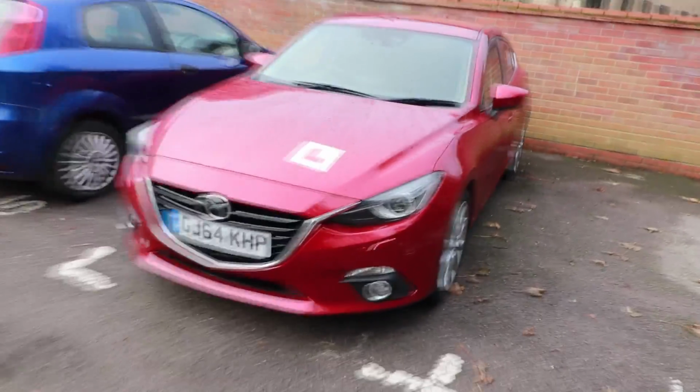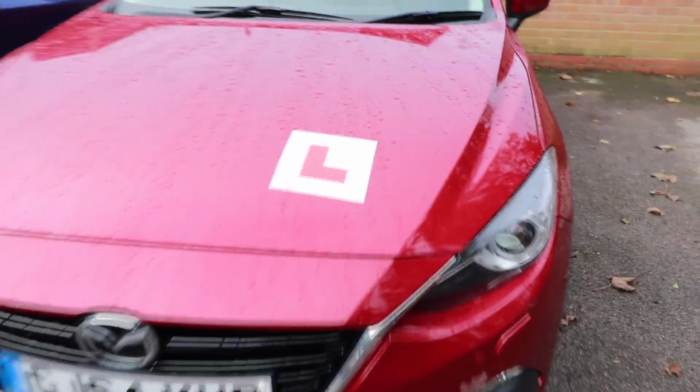And finally, you must display L plates. In Wales, you have the option to display a D plate. I don't know the Welsh language, but I guess learner in Welsh begins with a D. So you must have that L plate or D plate on the car. D plate for Wales only, not in the rest of the UK. And this is UK wide whilst you're learning. The car must be legal too, so it must have an MOT and tax, etc., which of course is the case when you're driving any car on the road.